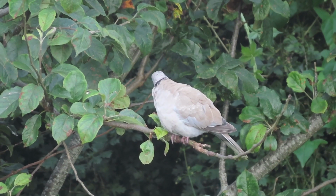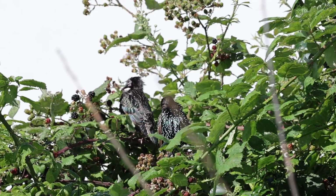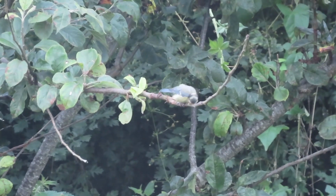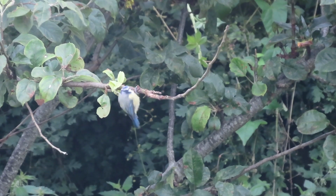A pair of collared doves have been visiting the garden since last year, and they've become particularly fond of the pond. The starlings that fledged from the nest at the side of my house are still hanging around as well. They're locals basically. Other locals include juvenile blue tits and great tits. Their nests were probably in a neighbour's garden, but they feed regularly around the pond.